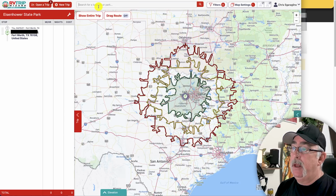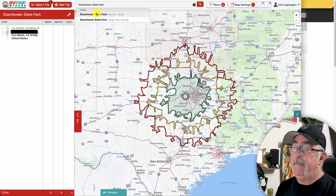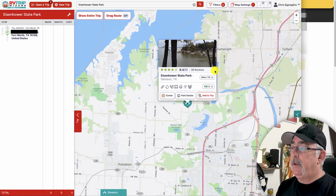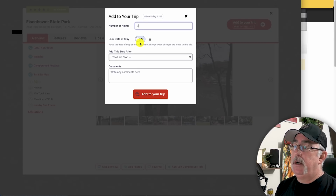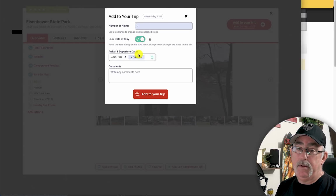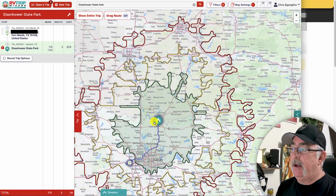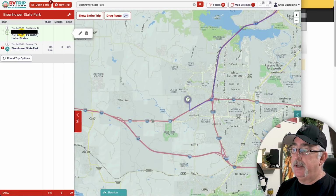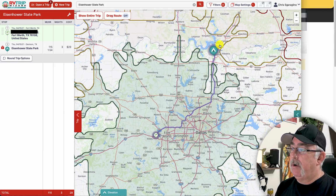So now that we have an idea of where we're starting from and our distance, now let's plug in where we're going. So we're going to go ahead and paste in the Eisenhower State Park, and it's going to pull it up. And this is where I want to go, so this is the correct one. So I'm going to select add it to the trip. And now I'm going to plug in the number of nights we're going to be there. I'm going to lock in the dates if you plugged in the right dates, and any comments that I need to make. And then I'm going to add it to my trip. So when I pull this out, I can now click on my address, and it will show me where it's going to take. So right here is my trip.